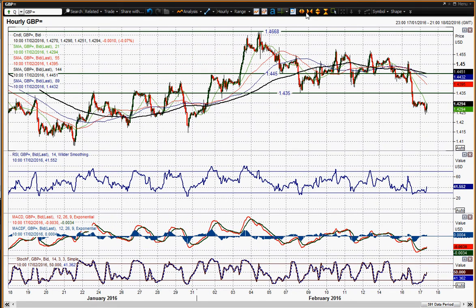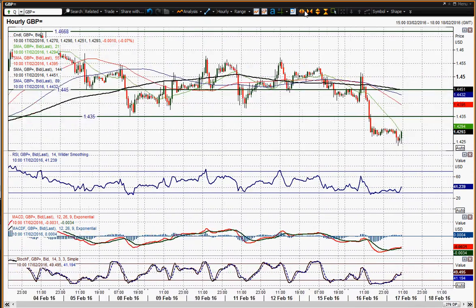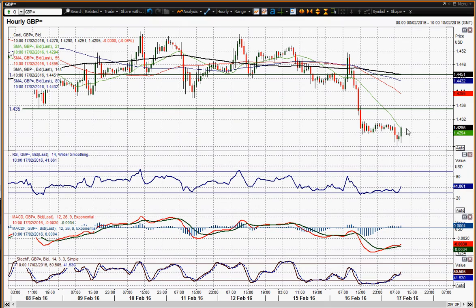The initial support comes in at 42.35, which was a bit of a pivot line historically. 42 caught those lows there, a bit of a breakout and subsequent lows. So there's a bit of support there, and interestingly we saw the low at 42.42 just now. I'd say that is your first line of support that could well be tested.